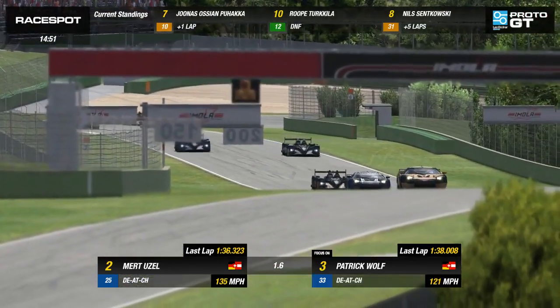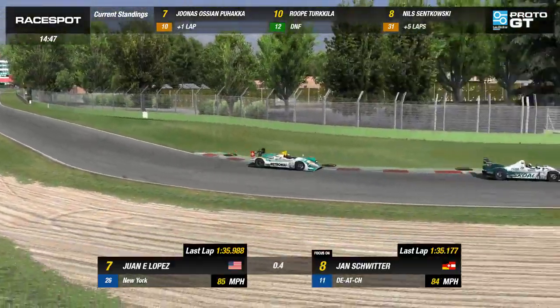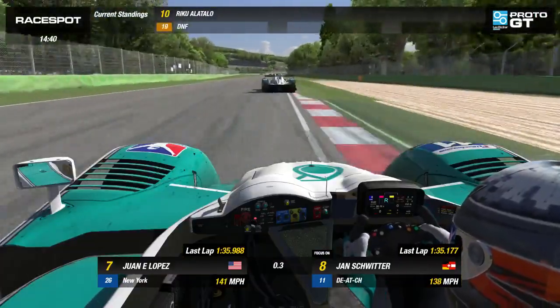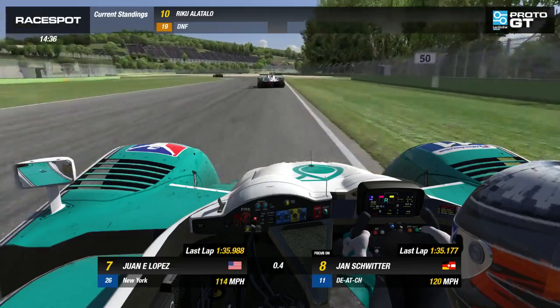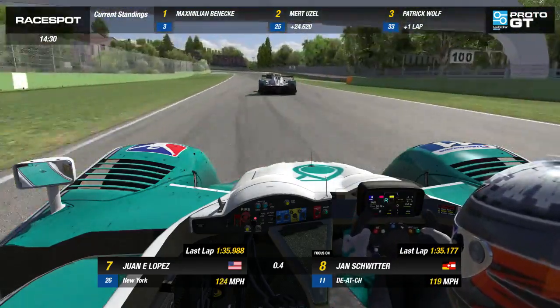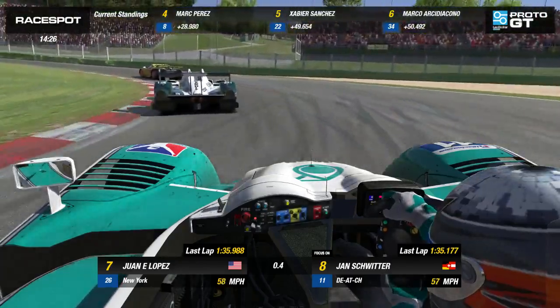So we're going to keep it with this. I was going to say we're going to keep it with this battle, but if Wolf's going to fall behind, we're going to go to Jan Schwitter there with Juan Lopez. This one is a bit more exciting right now, Rach. Yeah, it certainly is. Jan Schwitter there, running in 8th position on the racetrack. He's trying to catch Juan Lopez in 7th position. That's the number 26 car of Lopez there, that Skull Bandit prototype, which is something I never thought I'd see a combination of.